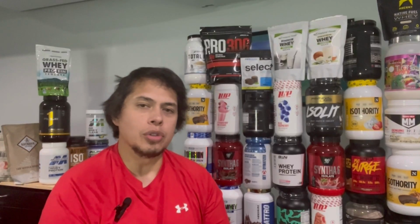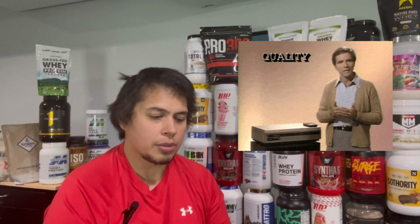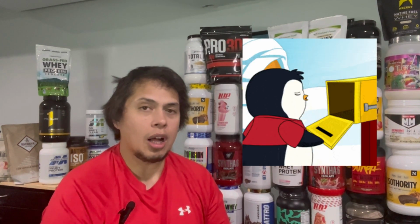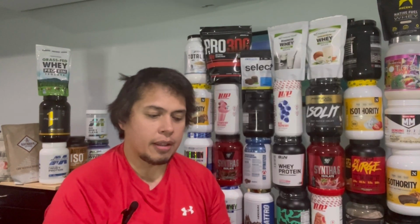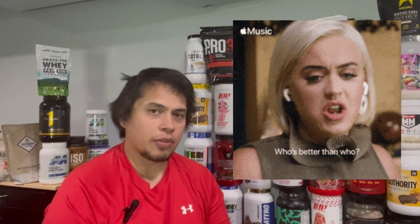So let's do a grass-fed protein check on Transparent Labs protein. When it comes to quality, this protein does deliver on several fronts, which is fantastic. It's easy to mix, has a fantastic flavor, and if you are someone who is very sensitive to stevia, I did find it very enjoyable. But how does it compare to other brands in the grass-fed industry?